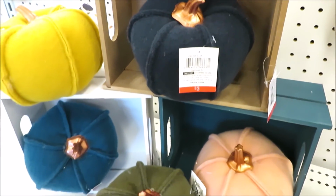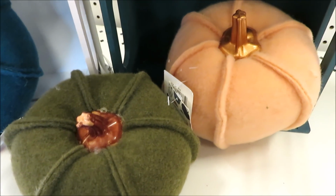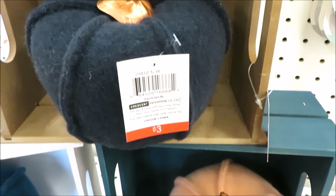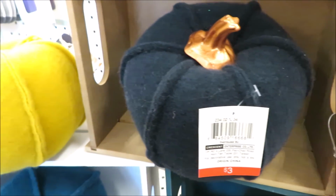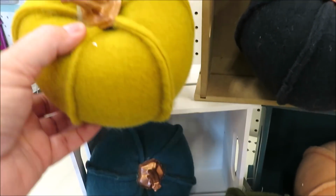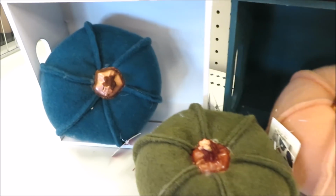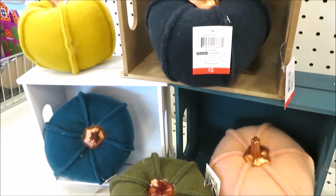They're also putting out a different version of the felted pumpkin, this one with some seams and a gold, almost rose gold stem. Now these are beautiful colors. I found it in a navy, a chartreuse, a beautiful turquoise, a really nice dark army green, and a blush color. I believe it also comes in orange.